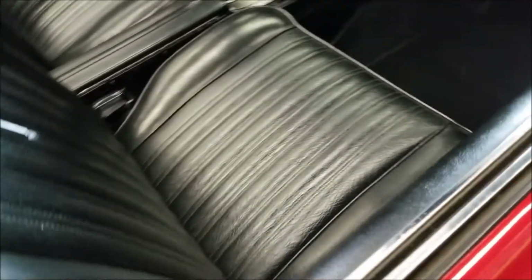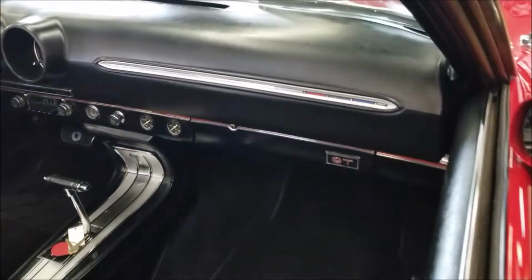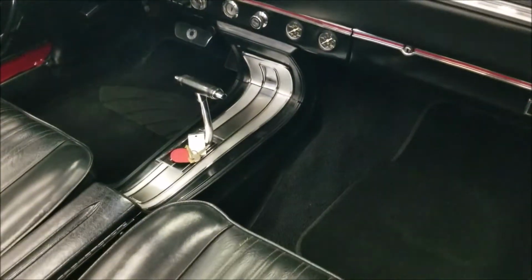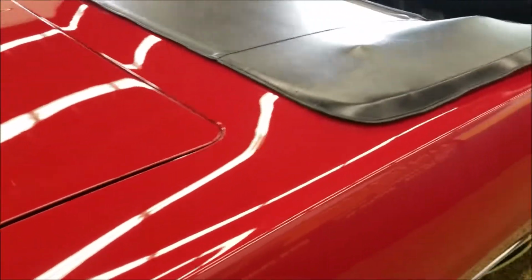Seats, vinyl, carpeting, everything in nice shape on this car. Take a look at the dash, not cracked. Center console. We'll slip around to the driver's side. Fired up so you can hear it run also.